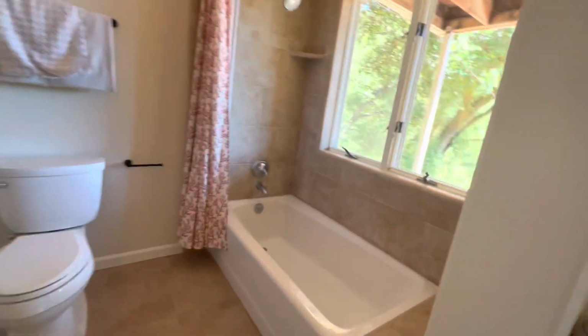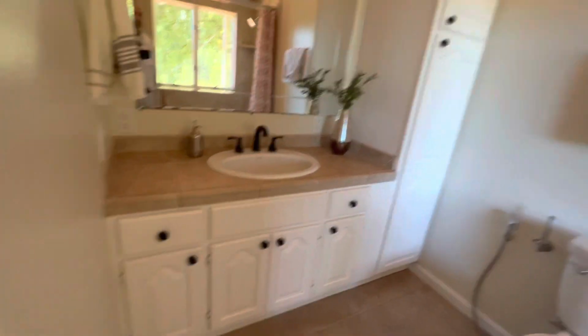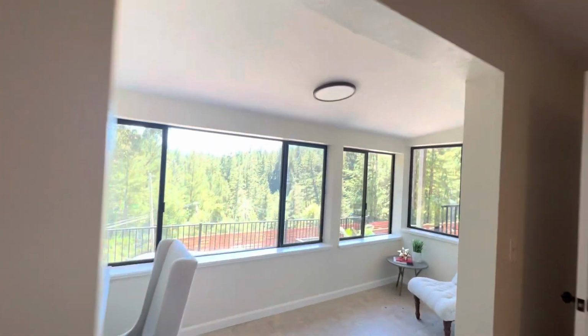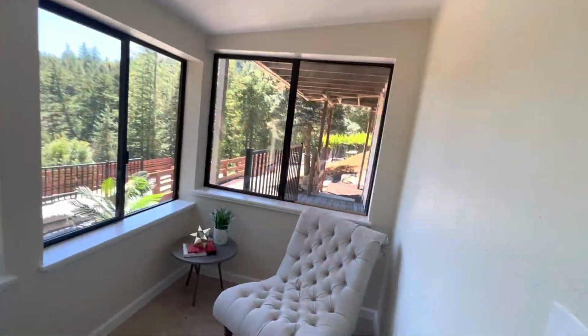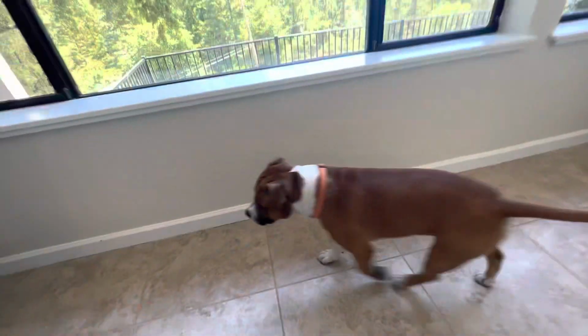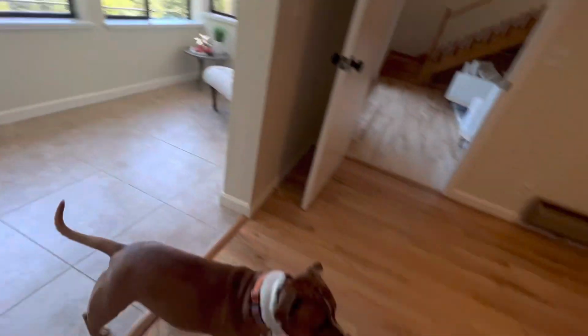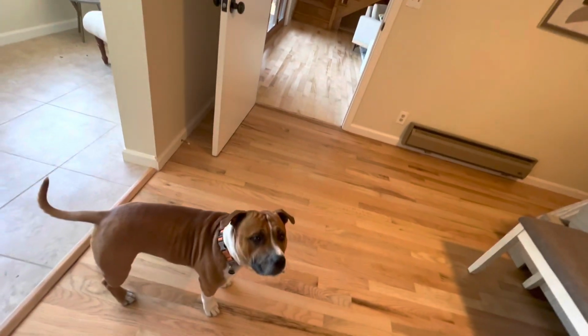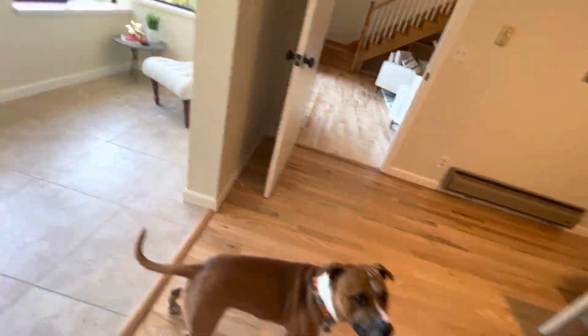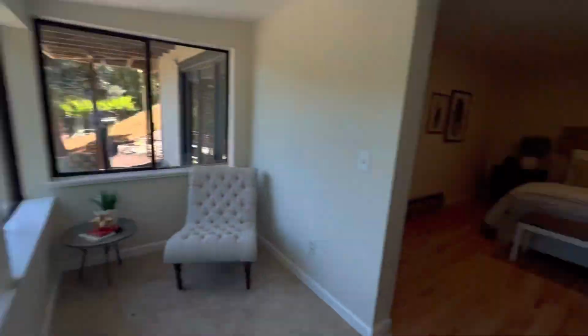Check out the bathroom here. So awesome views, really nice cabinets, toilet, everything is clean. Now, I think this is really neat in here because it's like a little sun space, sunroom, whatever you want to call it, little reading nook. Kingston likes it for that reason too, because the tiles are nice and cool. Plus, Kingston likes the view out of this room, right? Kingston, you like the view? Okay, he likes the view. All right, what do you think about this right here? So we got the hot tub, let's go check it out outside.